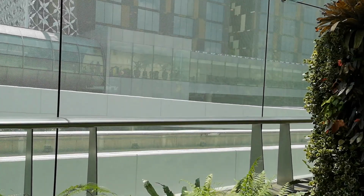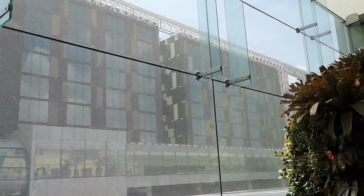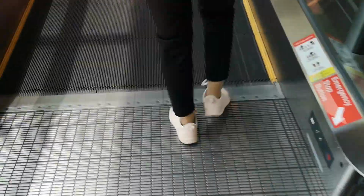Changi Airport, Singapore. Next stage is the immigration process. There's the transit train. There's a control tower. You have to walk along this walkway towards the arrivals. Go along the walkway, travelator, aka.